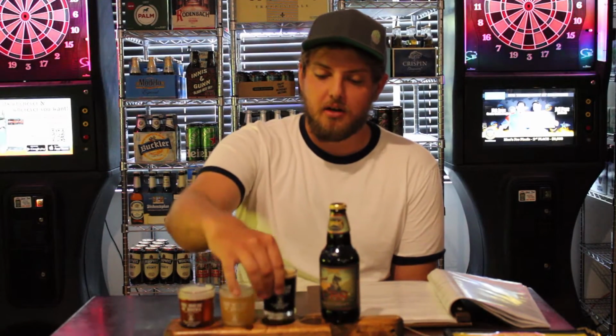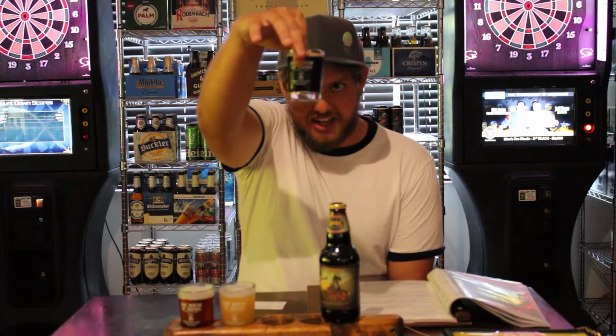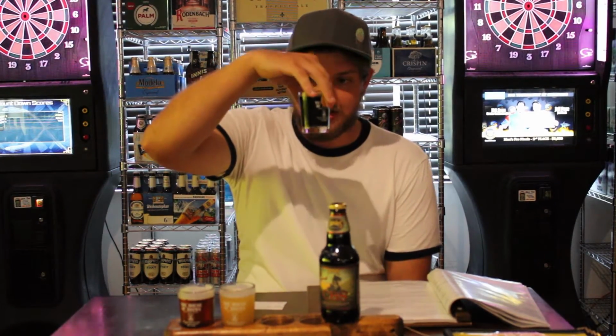This is 11.3%, so it's definitely one of the higher beers you can have, and being a nitro stout, they normally are. The color of it, I'm sure you guys could have picked it out if you know what a stout is. Black as the night, as it should be. And with the nitros, you can see the bubbles. You get a nice little show when you order a nitro.